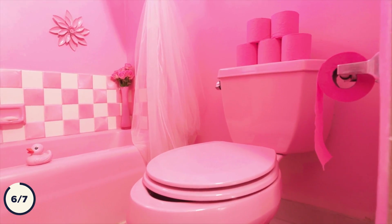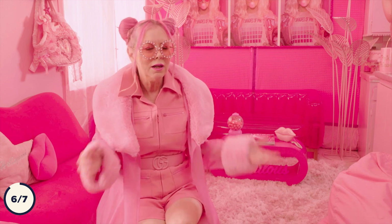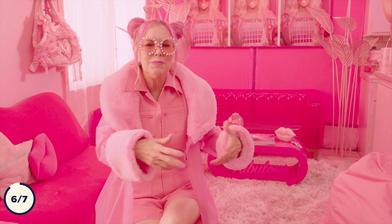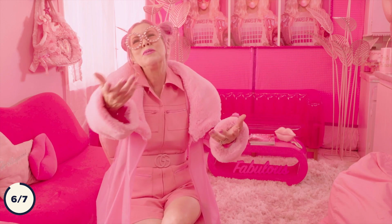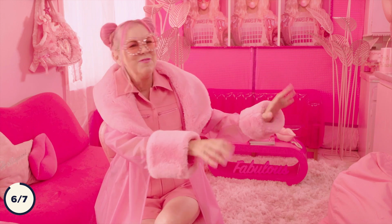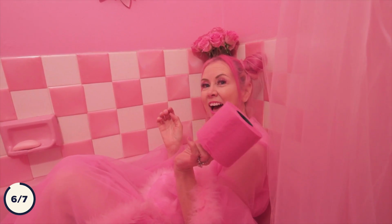They're like, we can't do a pink toilet. I'm like, why? Please, please, I'm begging you. And he's like, because we can't go inside the toilet and do it. I'm like, I don't care about the inside. All I care about is the outside, the visual. I'm not gonna worry about if the inside is pink.